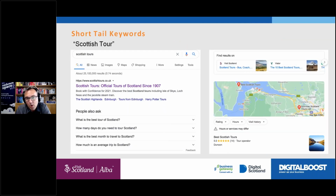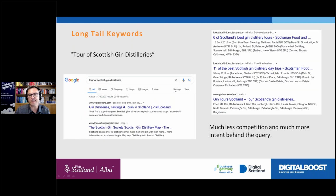So again, a wee reminder, we'll often hear words like short tail keywords. These are short, snappy keywords. Scottish tour. Holiday hotels. Now again, very few people are using short tail keywords because they know that they get an awful lot of results back. What they tend to do more of is search for longer tail keywords. So tour of Scottish gin distilleries is a longer tail, a little bit more specific, and fewer results come back because there's more intent, more specific nature behind it.